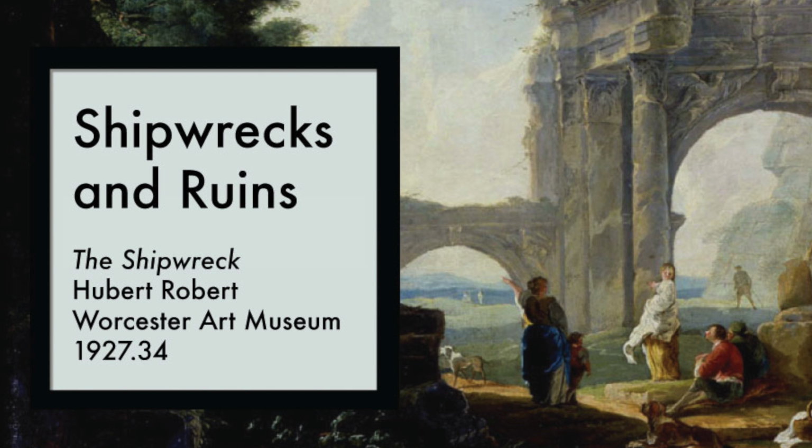We call this kind of landscape painting a Capriccio, an architectural fantasy. These paintings bring together Roman, Greek, and sometimes Egyptian and ancient Near Eastern ruins, oftentimes not in their precise locations. For example, Robert once painted the Colosseum and the Pantheon right across the street from each other, when in fact there's really a mile in between them.